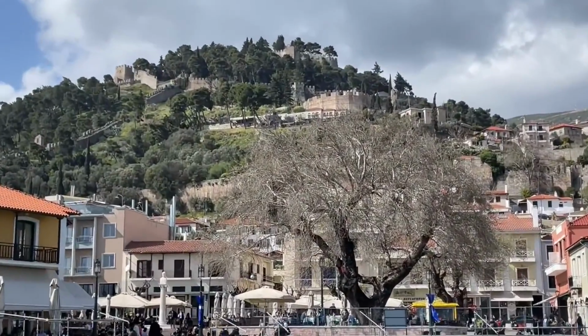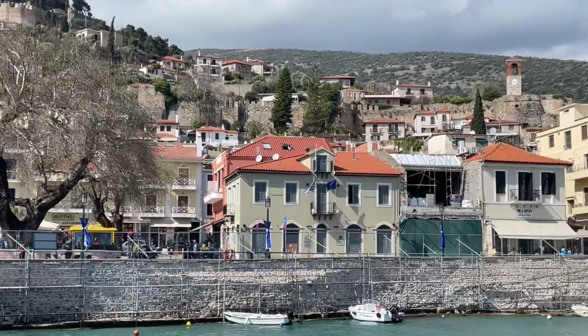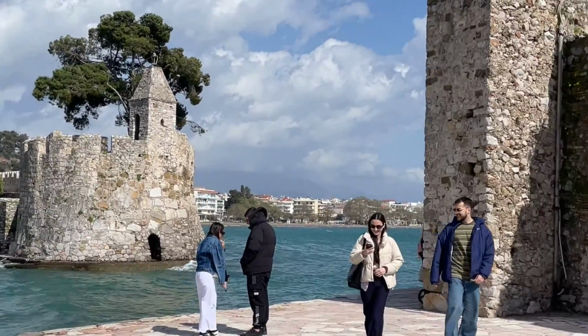And then up on the hill here, we have a fantastic castle, one of the most beautiful castles apparently in Greece, Byzantine castle, built about 1407. But there was fortification here from Hellenic times, from about 440 BC, according to the pottery found here.